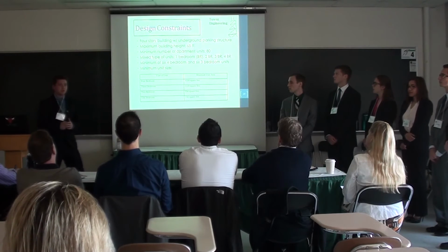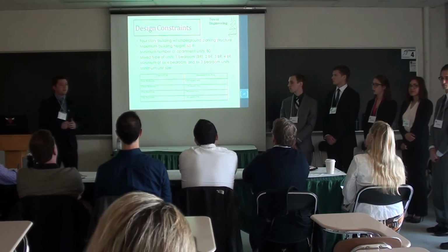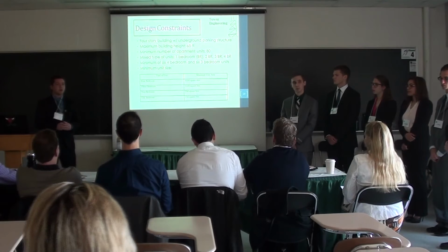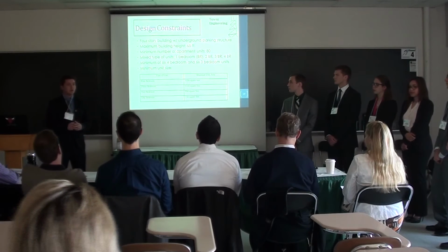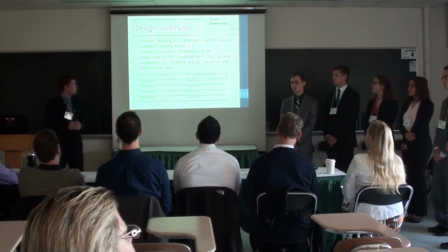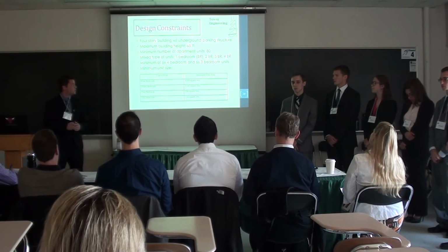A number of design constraints were included by the owner and the architect. First off, the building to be constructed was a 4-story building with an underground parking garage. Next, the maximum building height was to be 65 feet above grade. The apartment complex was to be composed of a minimum number of 80 units, which range between 1-bedroom and 4-bedroom units.